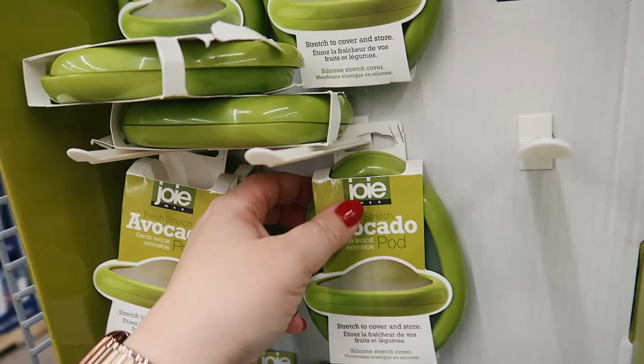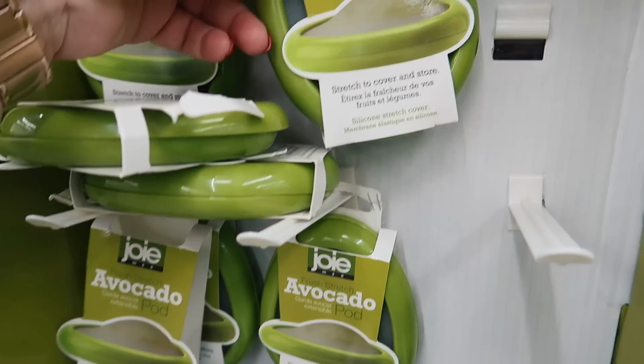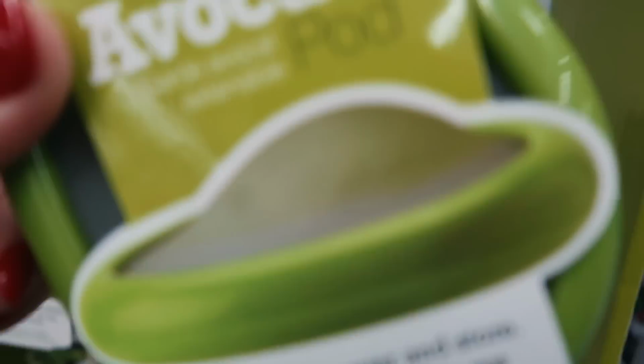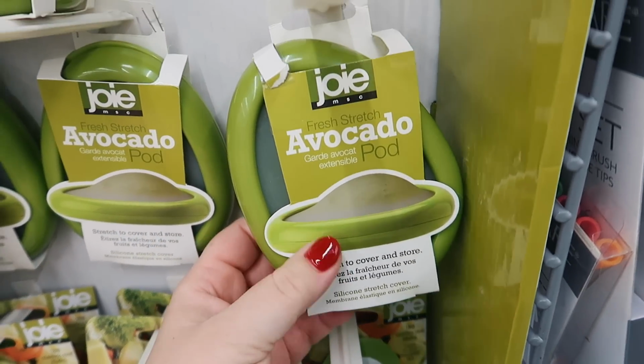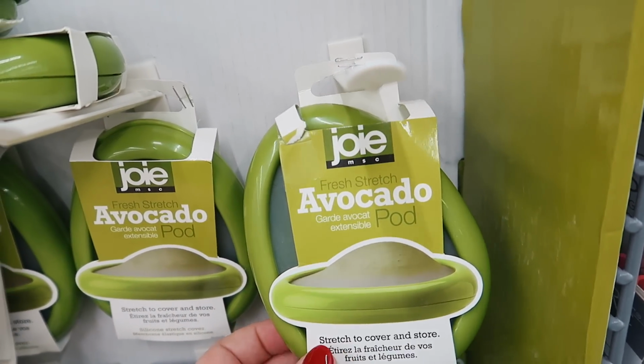Okay, so I didn't realize they had these at Walmart. They're $4.97, but they are basically an avocado keeper. If you have to store avocados in your fridge, I highly recommend one of these. It keeps them fresh for a really long time.